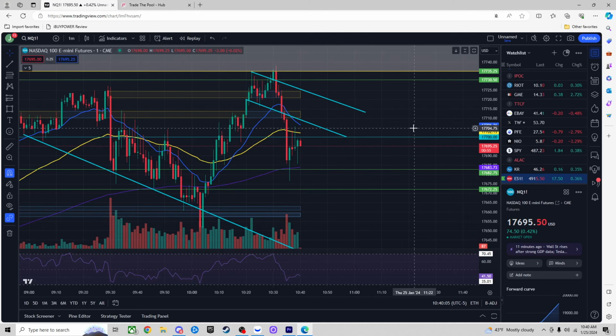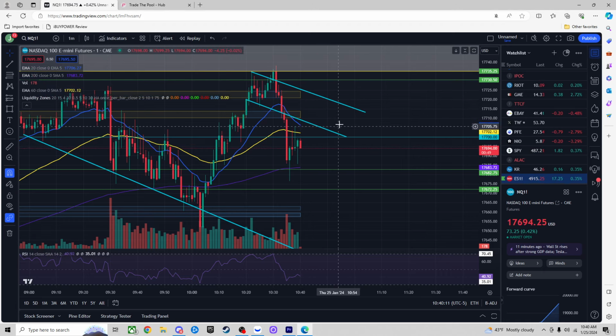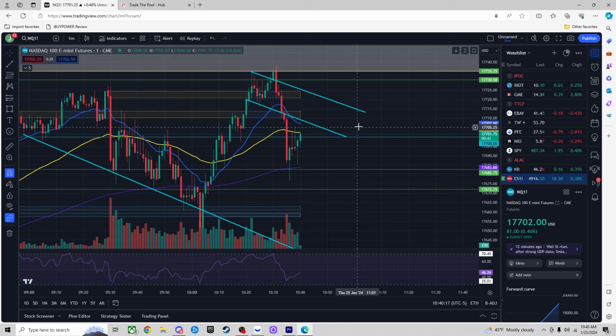Is his liquidity tool in the community indicators? Yeah. Yep, that's in the indicators section. I think it should be called liquidity zones. Liquidity zones. Yeah. All right, if we break this high, 05, if we break 06, get a push up to probably about 13, big spike.